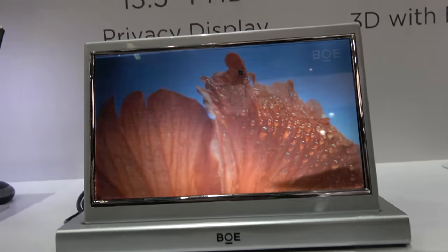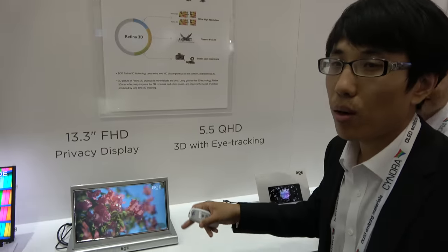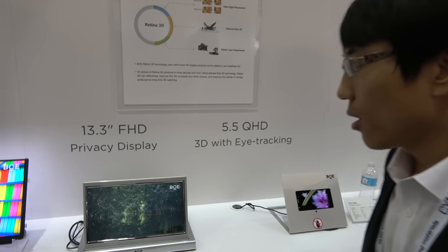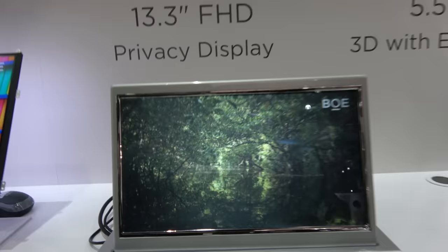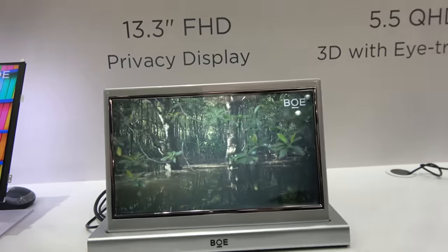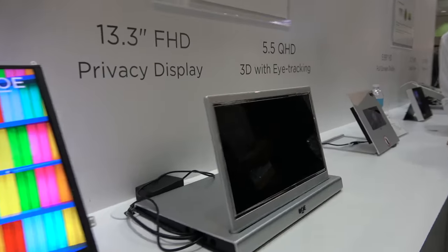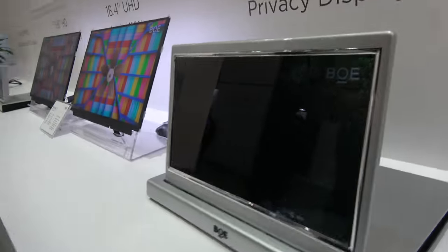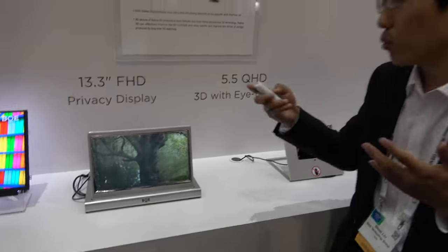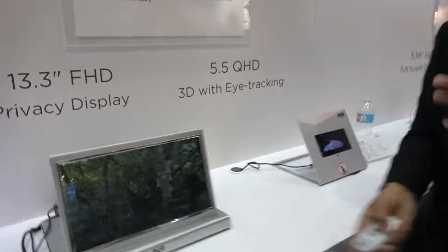This one is our private display. It has two modes: one is sharing mode, and the other is private mode. In private mode, from a large viewing angle, you cannot see anything. It's black. When I turn on the sharing mode, you can see.